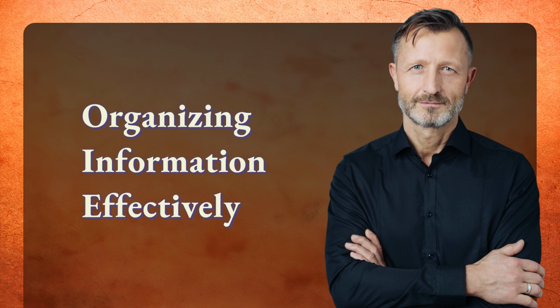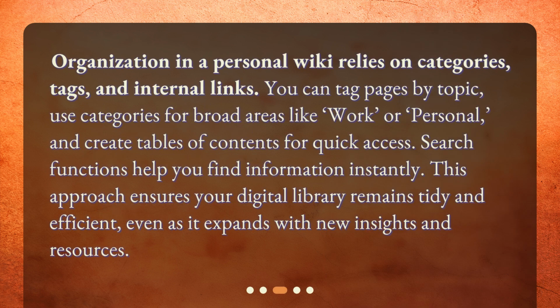Organizing information effectively. Organization in a personal wiki relies on categories, tags, and internal links. You can tag pages by topic, use categories for broad areas like work or personal, and create tables of contents for quick access. Search functions help you find information instantly. This approach ensures your digital library remains tidy and efficient, even as it expands with new insights and resources.